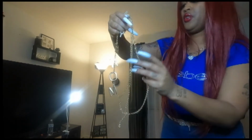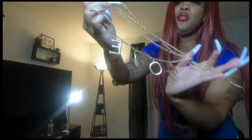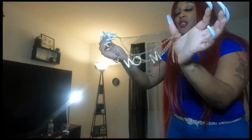All right. Next, I have this chain belt. It says money on it. You can't really see it that well, but when the outfit's on, I will be wearing this so you can really get a general idea how it looks when it's on someone. So we're gonna be back with this part. You're gonna see it in the outfit.